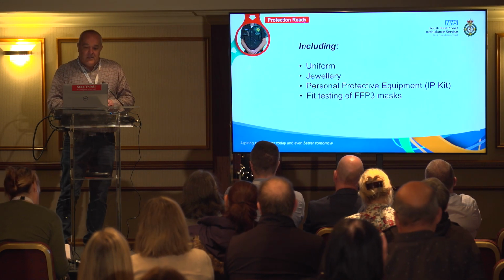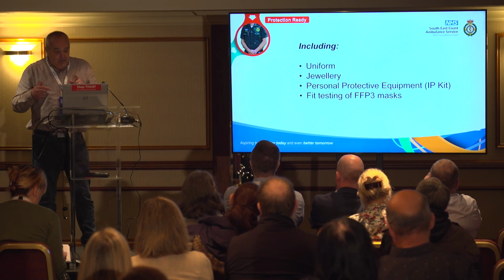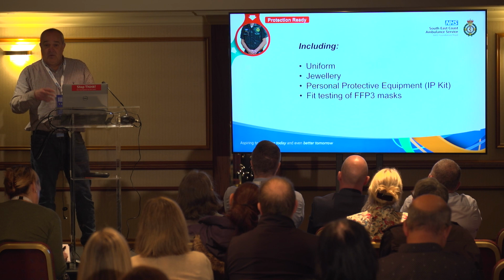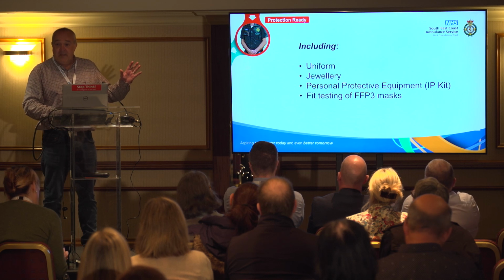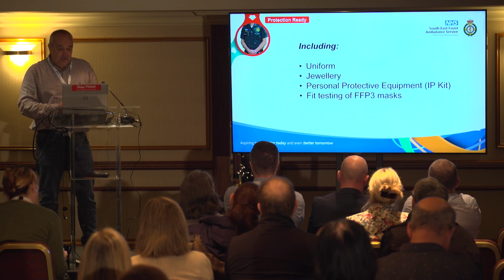So next one is protection ready. That's the bit where we talk about the uniform, and you'll see what I've put in there is the jewellery. So that's your watches, your bracelets, your nails, and all the rest of it. And we call it person ready, stroke clinically ready, so that it's not BBE. There's no BBE in our policies and procedures now, but it is exactly the same. But they don't mind that because we call it something different.